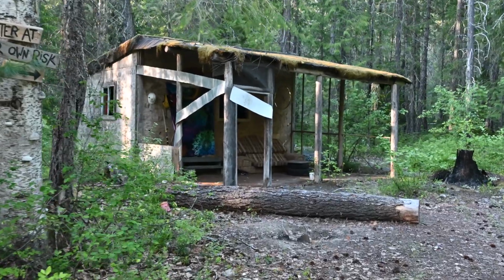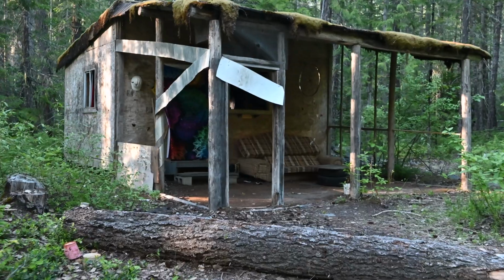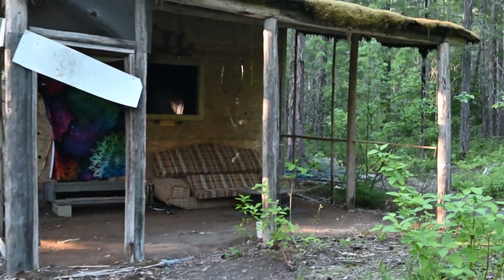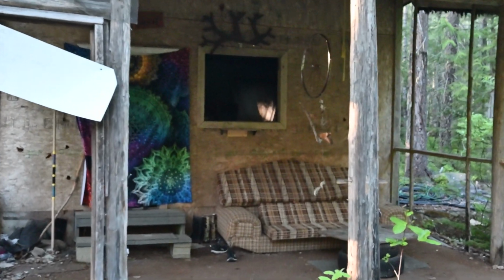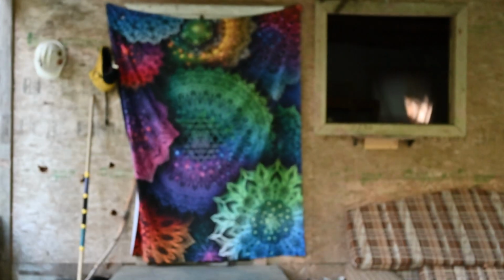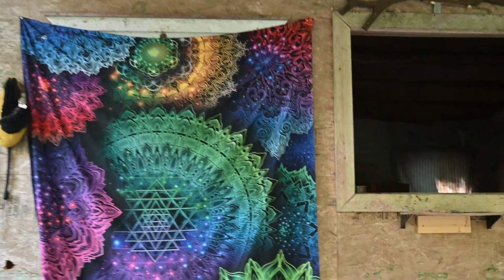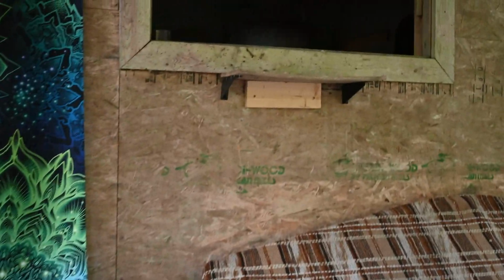Ooh, spooky. But yeah, it's this abandoned looking place. Actually, the closer we get, the less abandoned it looks. Well, it looks like a big dream catcher on there, made out of a tire. And then there's this sign that says badger's hideout. A really cool spot. Well, there's some shoes here. Maybe somebody stays here.